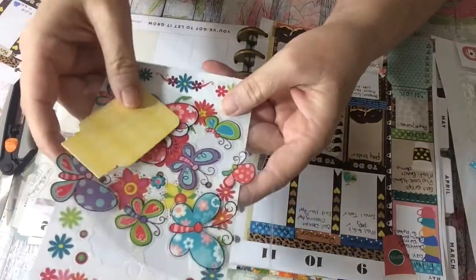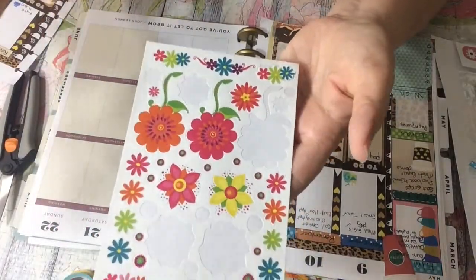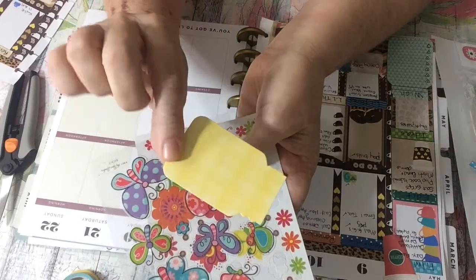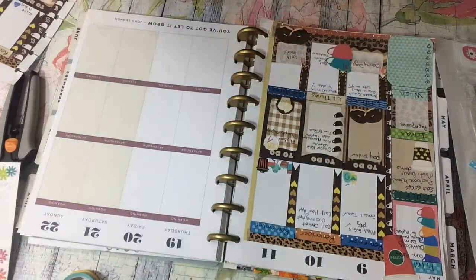Have mercy on me. I forgot to even share with you the stickers. The stickers this week, it's going to be flowers. I thought these would match with the colors, and I found these butterfly stickers. My wish jar is going to be yellow this week. So there's that. And now let me get it all together.